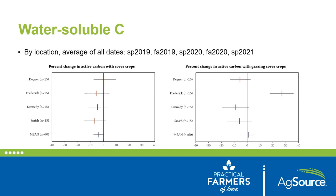So interestingly, again, the Friedericks farm on the right shows a vast improvement in active carbon, water-soluble C compared to no cover crop where they grazed cover crop, but every other farm saw no statistical improvement or change. And the mean over all the farms, over all the time, was no different than zero. So that's what we have with the data that we collected. Not entirely sure why, but I do have some take homes at the end that we can reflect on.